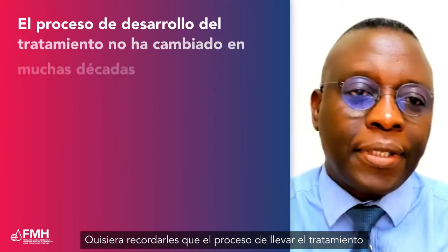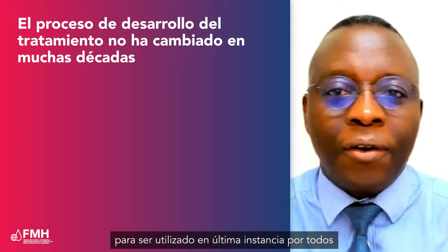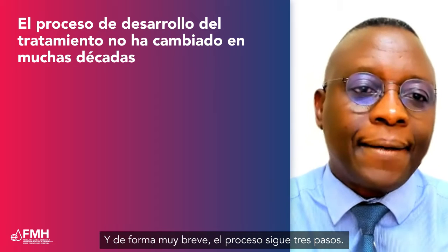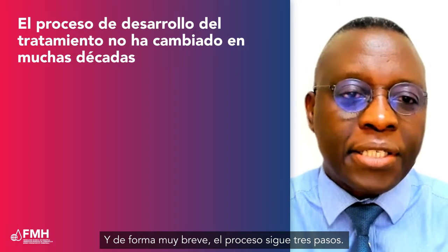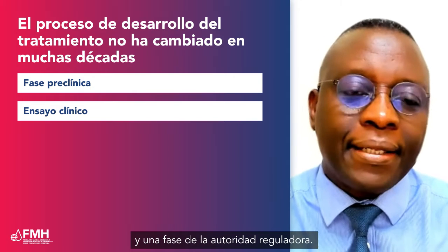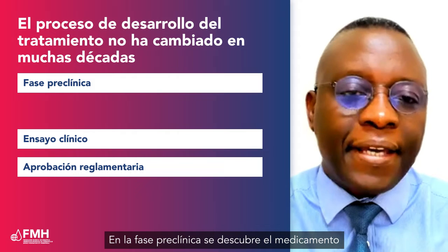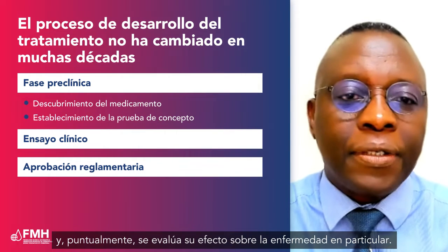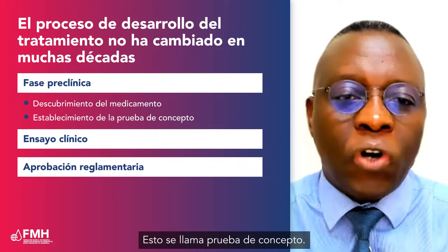Just to remind you that the process of bringing treatment to be used ultimately by all of us has not changed in many decades, not even in the context of COVID-19. In a very brief fashion, the process follows 3 steps. There is a preclinical phase, there is a clinical phase, and then there is a regulatory authority phase. In the preclinical phase, this is the phase at which the drug is discovered, and in fact, its effect on the particular disease is being evaluated. And this is called proof of concept.